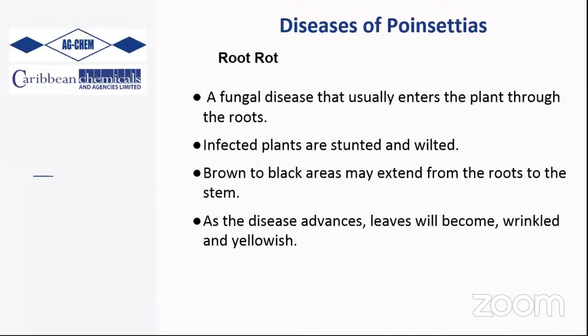Root rot, if you overwater the plant, you start to see the plant stunted and wilting, the roots will start to die back to the stem, and the leaves will become wrinkled and yellow.